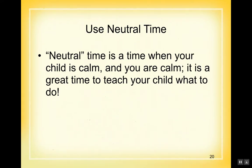Our final strategy we will talk about today is we'd like to encourage you to consider using neutral time. Neutral time can occur before or after your child's behavior. When your child is calm and you are calm, it is neutral time. The best time to talk is when everybody is ready to listen.